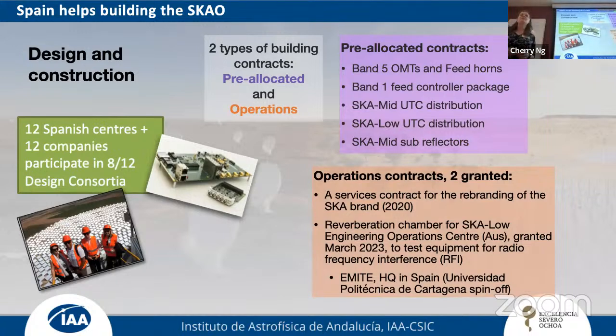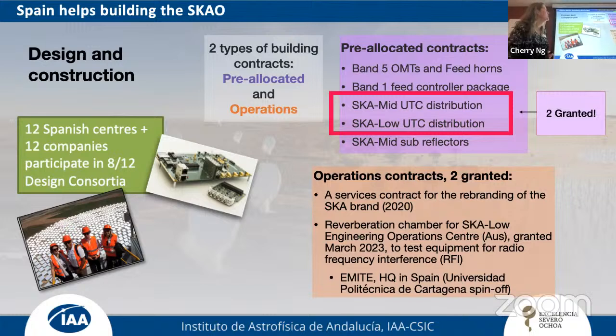Now, Spain is also involved in the design and construction of the SKA. So we are not only part of 8 of the 12 design consortia, but each country who is a member gets pre-allocation of industrial contracts that is directly proportional to the input you give with your membership. And so we have 5 pre-allocated contracts, of which 2 have been granted so far for both sides. But apart from the pre-allocated ones, there are also operation contracts where another 2 have been granted, including a reverberation chamber for SKA low, which is all kinds of stuff to test the equipment for radio frequency interference, which is something that becomes more and more important these days.